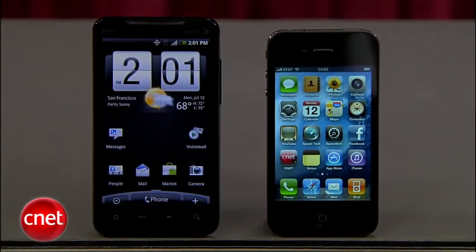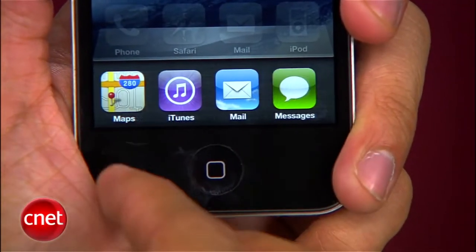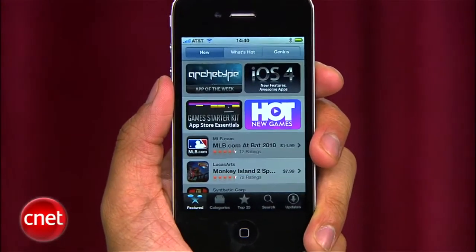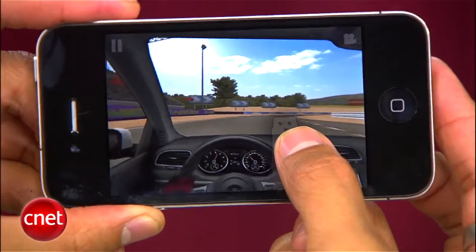Both phones are packed with 3G, Wi-Fi, GPS, and Bluetooth, but heavy hitters like these guys have to bring more to the table than that. The iPhone has finally caught up with multitasking, folders, and email enhancements, even if Android users think they were so last year. The App Store makes this device more than a phone, and it also makes this the best gaming phone we've ever seen. And we haven't even talked about FaceTime.